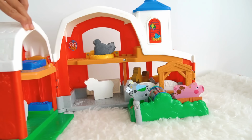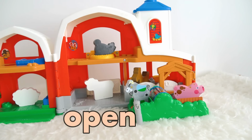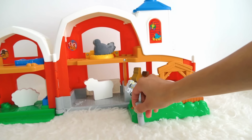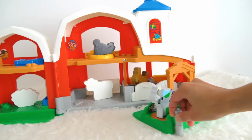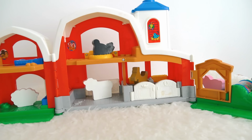Let's open the barn. Open! Can you please say it? Open! Miss Kaye is trying to open the barn. It's open now!